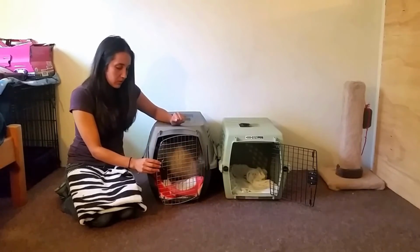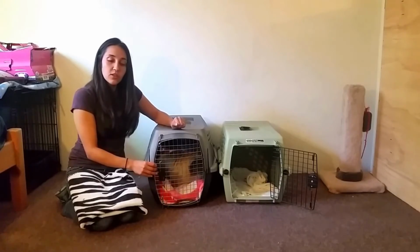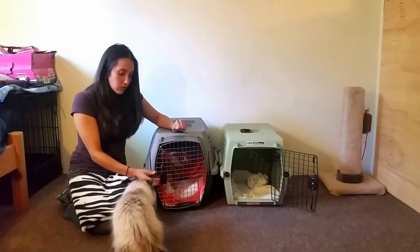You want to put your bum in? Good boy. I'm going to close the door and just open the door while they're in there, so that you're showing them they're not going to be trapped. Not every time that they go in the box they're going to be trapped, but you can move the door back and forth so they're used to those noises.